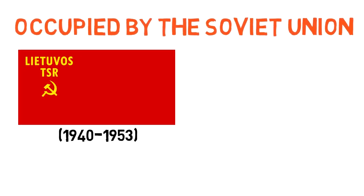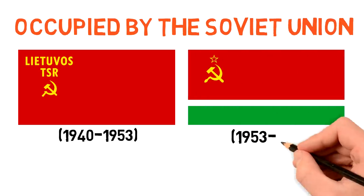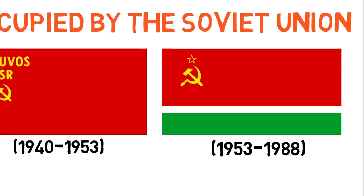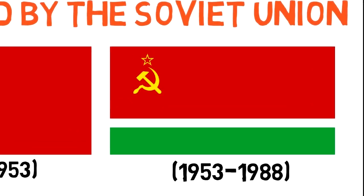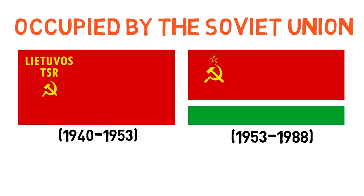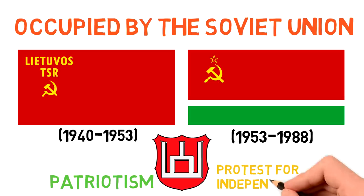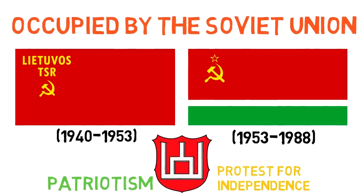In 1953, they changed it up a little. It maintained the hammer and the sickle, adding a star and also a white and green stripe. And this one was used until 1988. It is said that during this Soviet occupation, the symbol of the horseman and also the columns of Gediminas were used as symbols of resistance and Lithuanian patriotism, being painted on walls as forms of protest against the Russians.